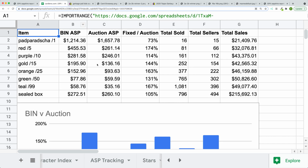I want to get right into it with some brand new data we're adding to the tracker. This is buy it now versus auction data for eBay listings. And I have to say, I've been really surprised by this strong pattern that's held for the past 4 to 5 months, essentially, which is that by and large, auction prices are much cheaper than buy it now prices.